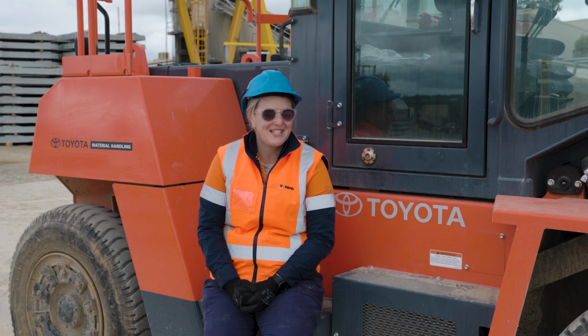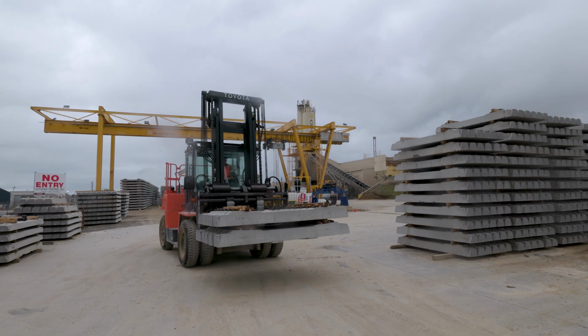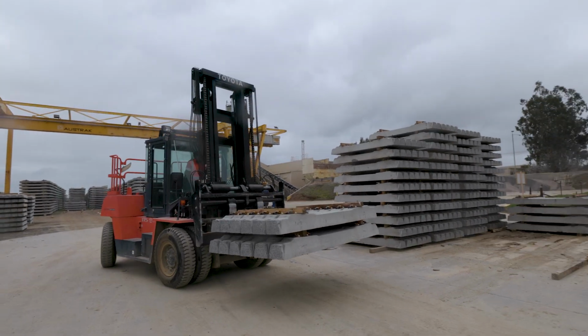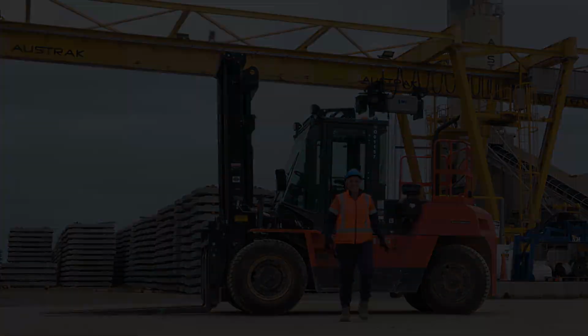When I first drove this Toyota forklift, I actually went to my manager and asked him if I could step back as a supervisor and become the full-time forklift operator. It's that good.